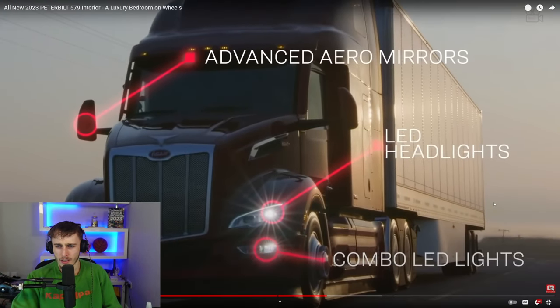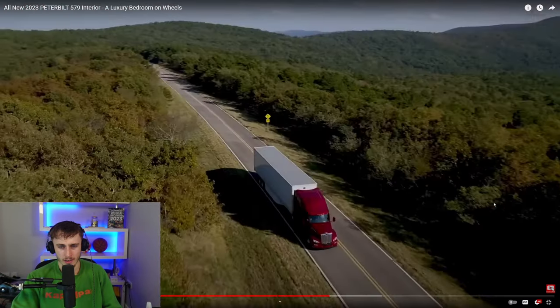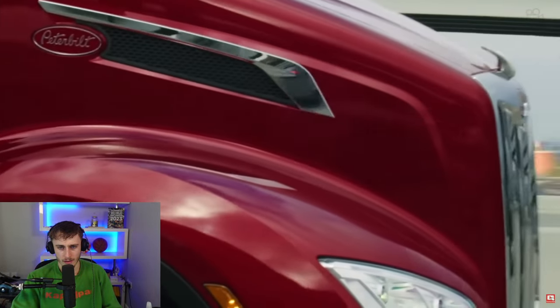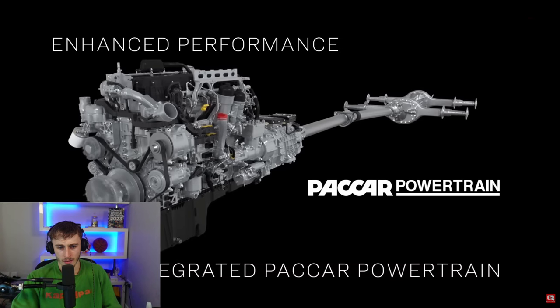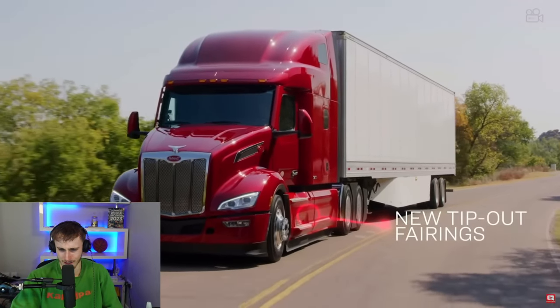Advanced aero mirrors? I don't even know what that is. Just lights, I guess. Different lights. What are those edits? Confusing the head out of me.